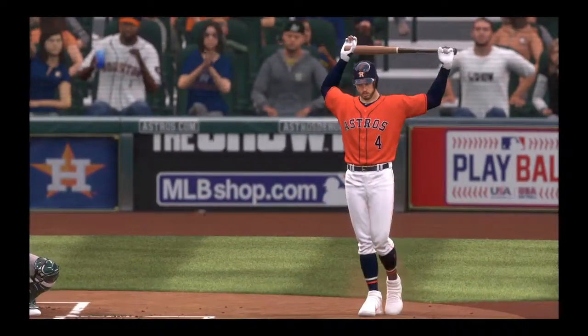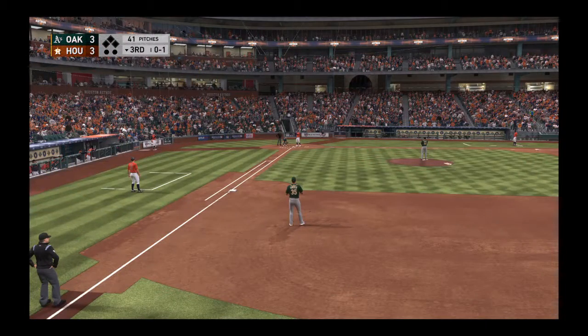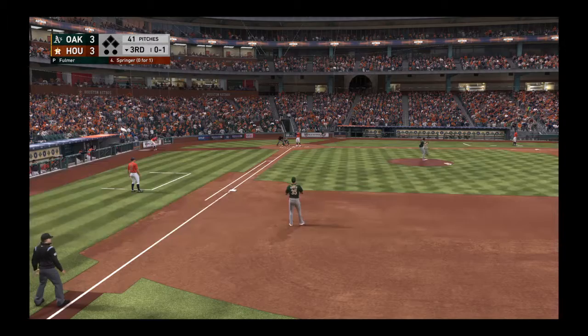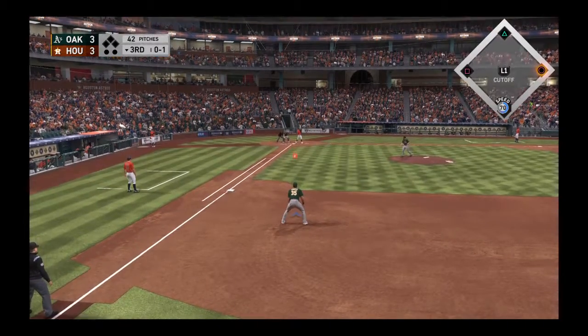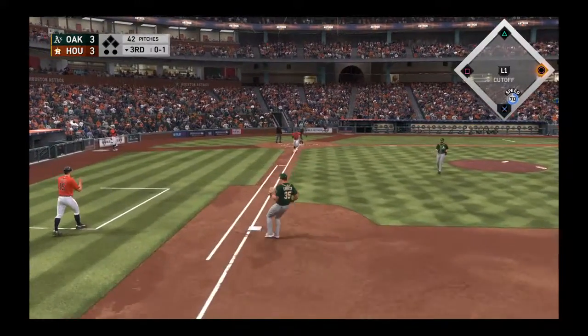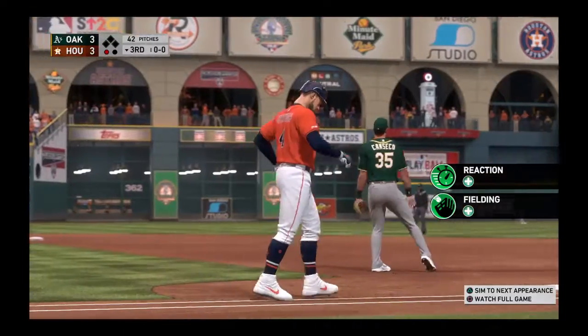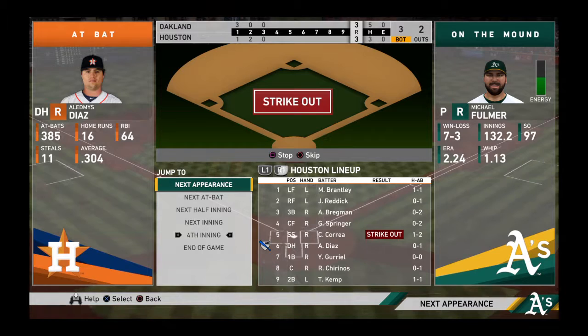Here's George Springer looking to put the ball in play here. He went down on strikes in his first at bat. The windup and the 0-1. Shoots this one over to first, and a step on first for the out. Three unassisted.